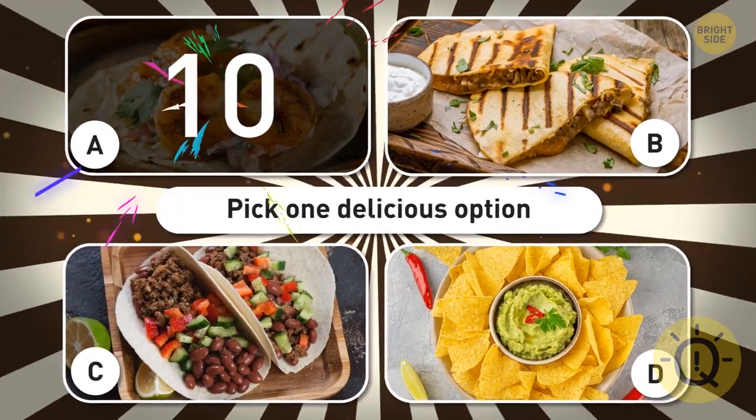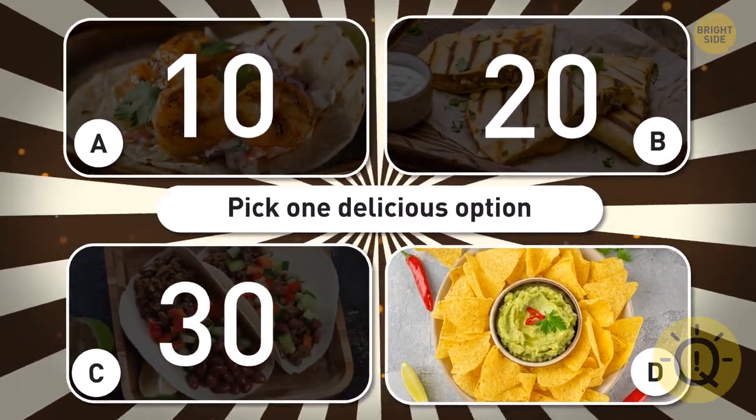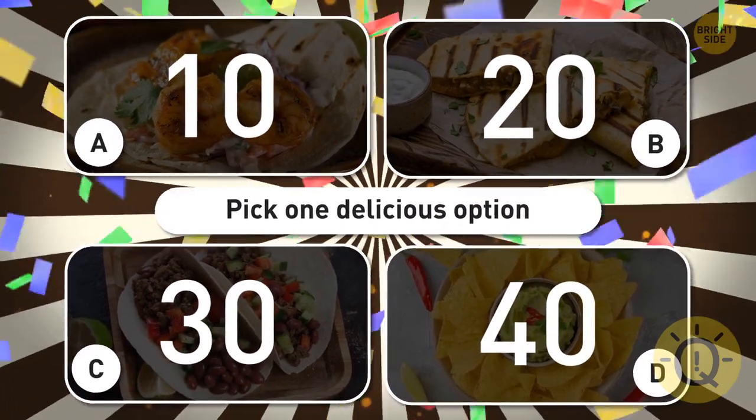Option A is worth 10 points. B brings you 20 points. C adds 30 points to your final score. And D gives you 40 extra points.